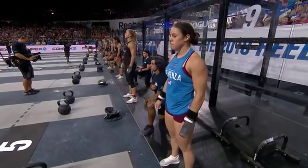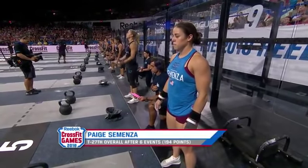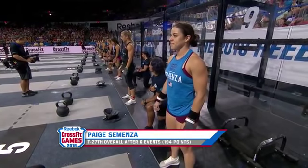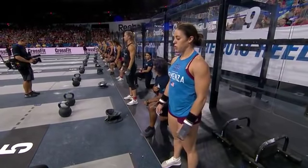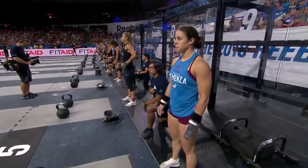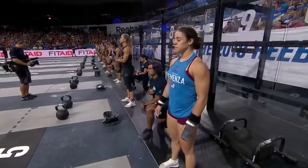Now, this event has 2 very contrasting elements to it with strength and gymnastics. Sometimes you got to battle one of those, and that might be the case for Paige Semenza, an athlete to keep an eye on. Paige Semenza tends to struggle a little bit with her gymnastics, but she's really powerful. So the deadlift shouldn't be too much of a problem with those 124-pound kettlebells.